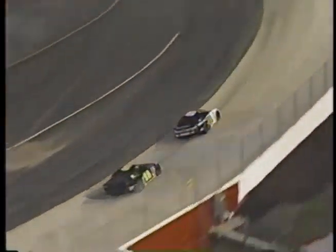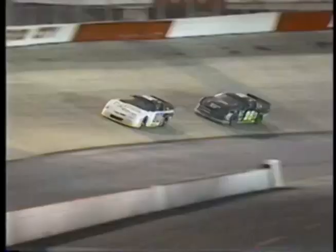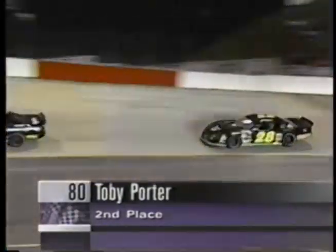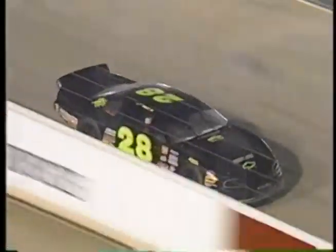Mike Cope, who led so much of this race, and it looked like Ron Young was closed up right on the back. Meanwhile, we'll go back to the battle for second place. Toby Porter, the Grease Lightning, number 80, and Billy Bigley in 28. Billy Bigley, 2 poles this year. There's Porter in second spot, and Bigley in the car number 28 in third. We mentioned they were in the parking lot of the hotel at dawn this morning working on that race car.